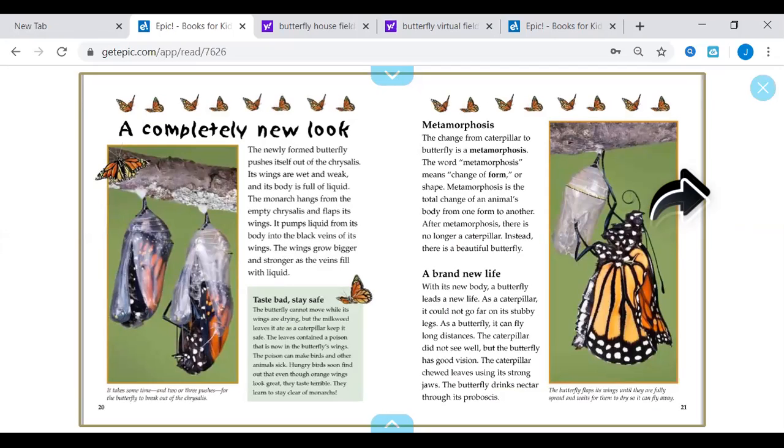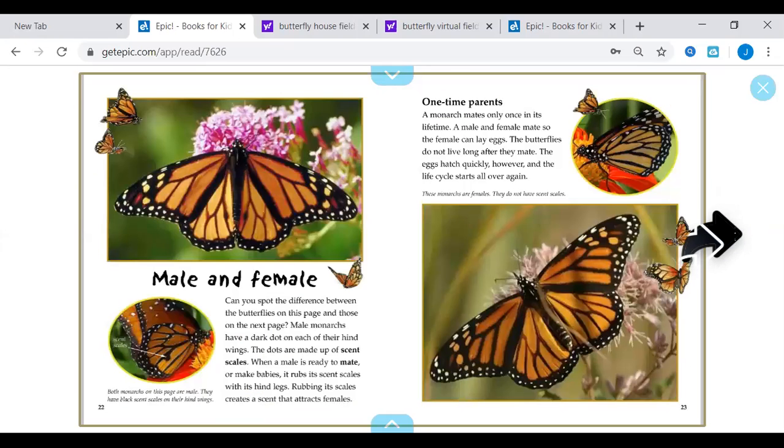Probably takes about an hour, but sometimes longer, and they hang that way in this position, and they have to unfold their wings, and then the fluid runs down these veins, if you see on the butterflies, and then they will dry their wings by opening and closing their wings. Very beautiful.